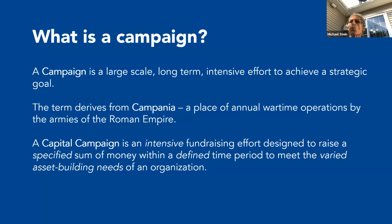So the next slide, what is a campaign? I'll read it right from the screen because I think it says it as well as anything else. A campaign is a large scale, these are important terms, large scale, long term, intensive, all those phrases are meaningful in this regard, effort to achieve a strategic goal.